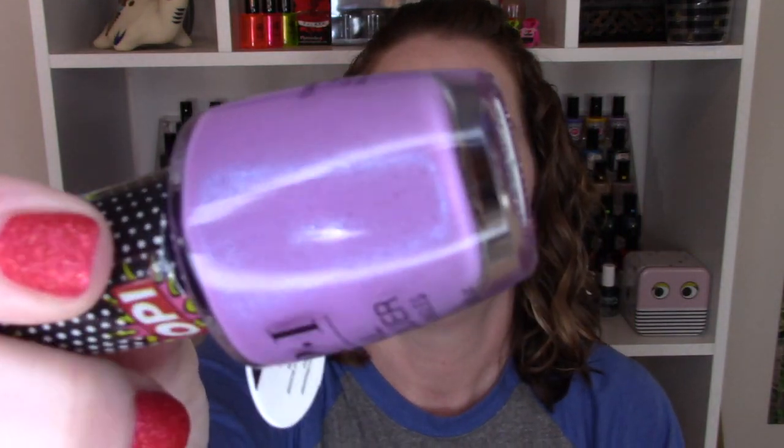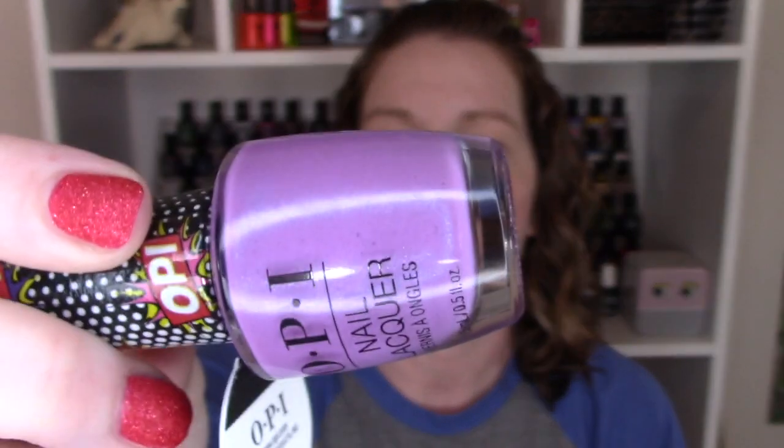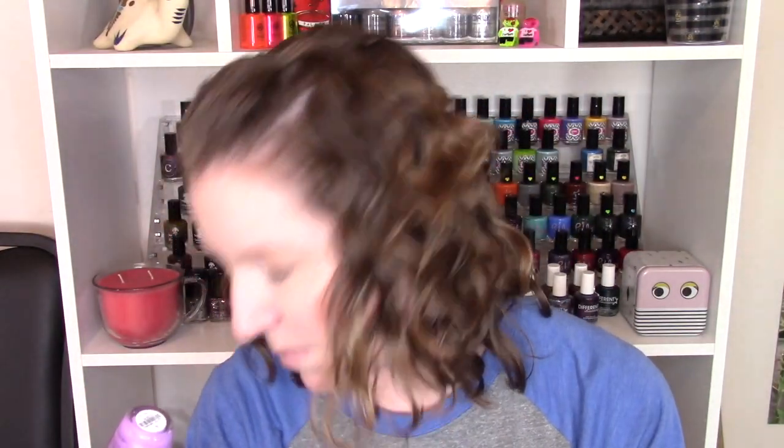Next we have Pop Star, which is this lilac color with a blue shimmer in it. And this is pretty much the exception. This one I could still see the shimmer on my nails, and I don't know if it's because it's a contrasting color in here, because the yellow one had yellow shimmer and the blues were more blue. So maybe that's why this one stood out more to me.